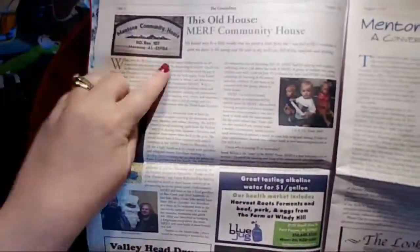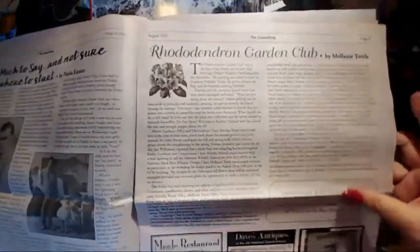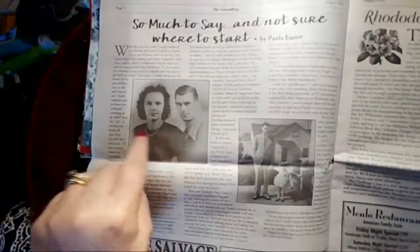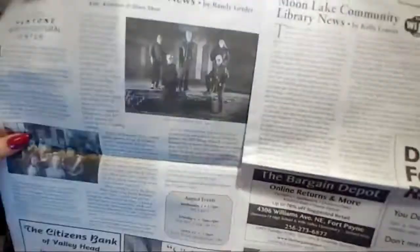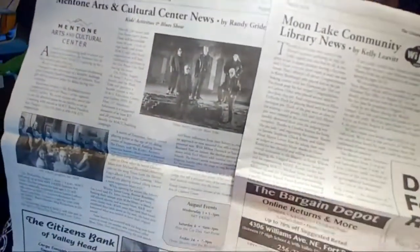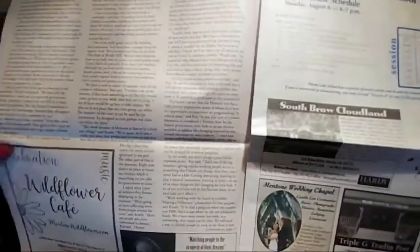So different people, different signs. This. Arts and Cultural Center. I like these old vintage photos that you got in here. So I was just picking stuff up because, you know, just things that you can find on your own without having to do a search on the internet. And, you know, downloading and printing out.